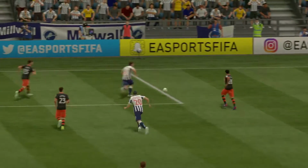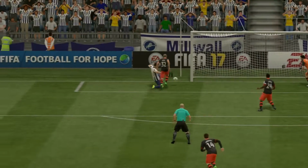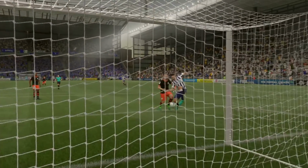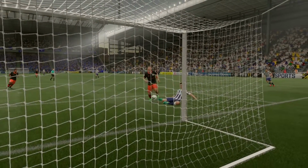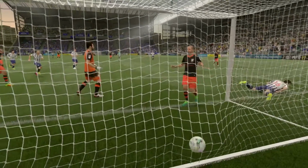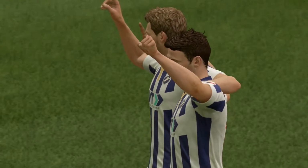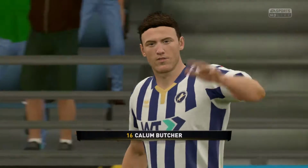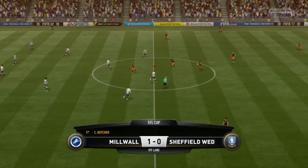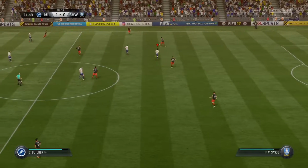That's a terrific goal. Well, sometimes as a defender you need a bit of luck, but they didn't get it there, and it fell at the feet of the man on the spot, the scorer. Well, they want to see this again, this goal. So the first goal, it's 1-0. Millwall goal, number 16, Callum Butcher.